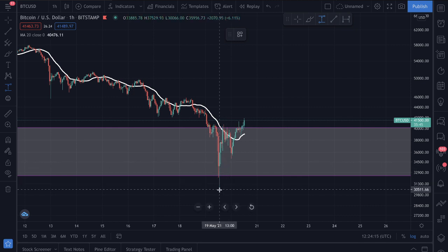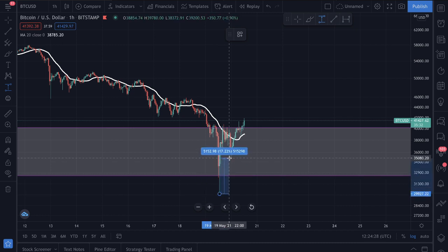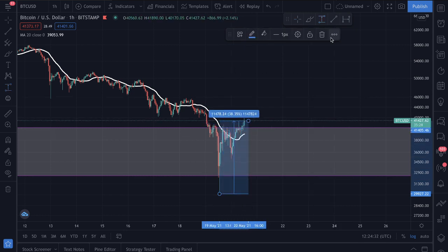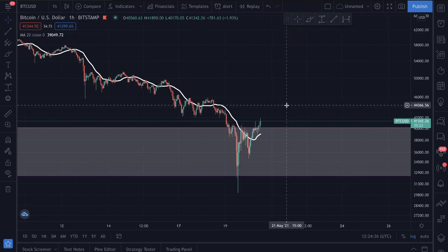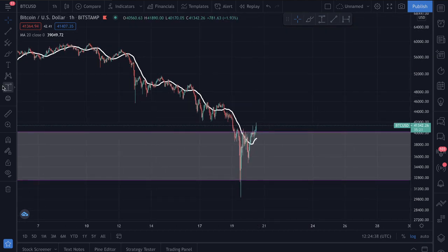So let's jump in. May 19th, yesterday morning, was pretty impressive. At the 1300 hour mark on UTC time, from the rally from here to where we are now is a 38% move in the past maybe less than 24 hours. Bitcoin dropped significantly. This is the 1 hour chart, by the way.